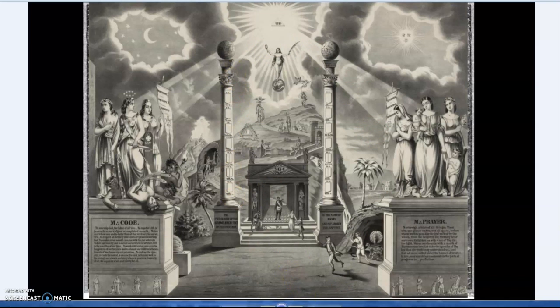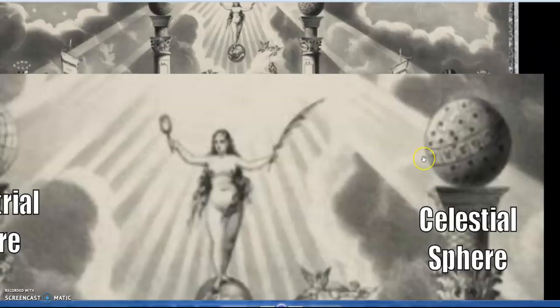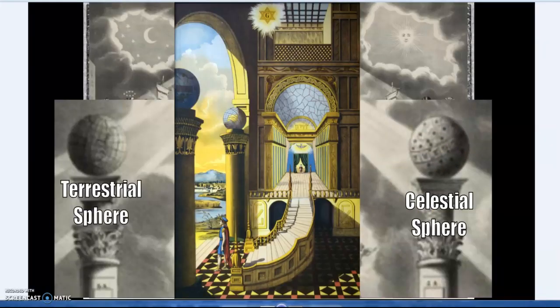Now we see the 2 columns, and we have a terrestrial sphere, or the Earth, and we have a celestial sphere, and it's a bit hard to make out. I'll show you a better one in a moment, but we have the zodiac signs running around the outside there. And this is a common theme.